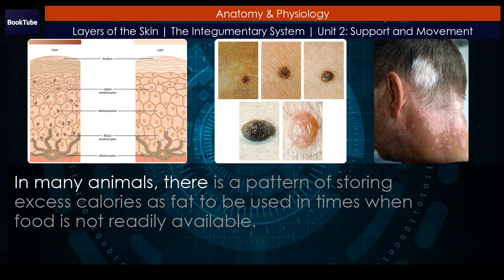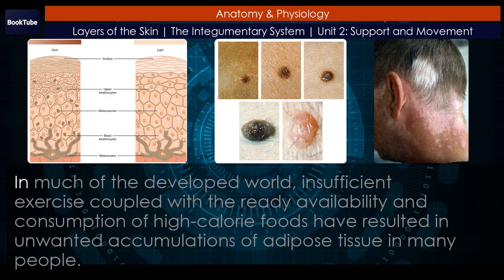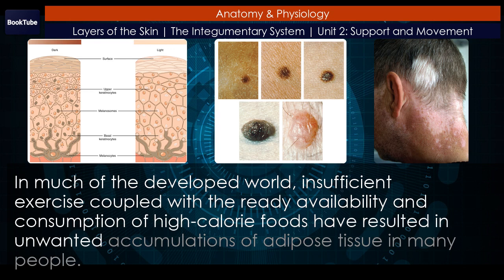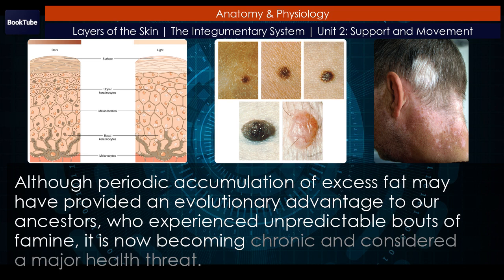In many animals, there is a pattern of storing excess calories as fat to be used in times when food is not readily available. In much of the developed world, insufficient exercise coupled with the ready availability and consumption of high-calorie foods have resulted in unwanted accumulations of adipose tissue in many people. Although periodic accumulation of excess fat may have provided an evolutionary advantage to our ancestors, who experienced unpredictable bouts of famine, it is now becoming chronic and considered a major health threat.